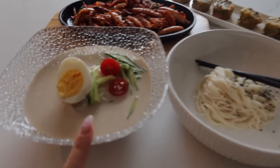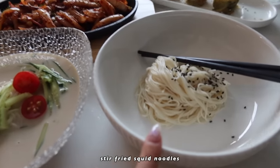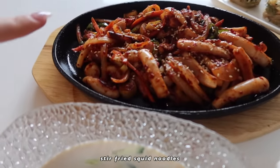So today I'm having konguksu, which is really common to have in the summer. And then I'm also having the same type of noodles with ojimo bokkeum. And then this is kimchi maribap.